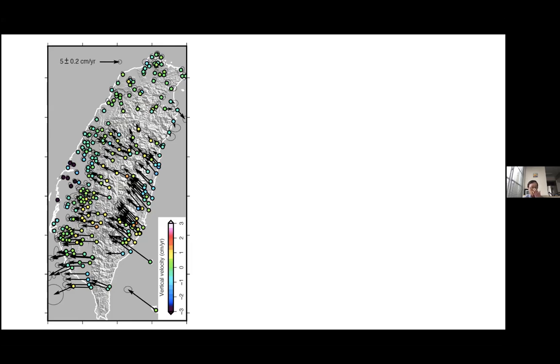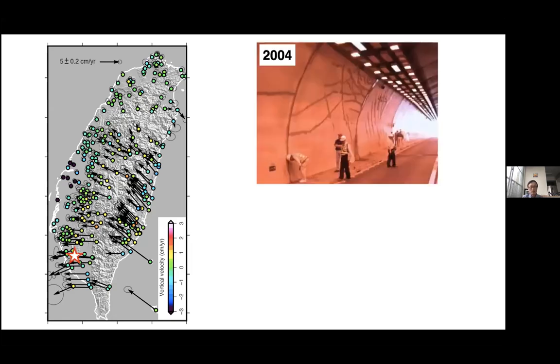But I want to show you that even with this many stations, we're still not able to capture all the deformation. I want to draw your attention to this spot, which is in part of the Western foothills. In 2004, the Highway Bureau built a new tunnel that goes through this Western foothill. Soon after they dug this tunnel, they found there were a lot of cracks. They thought that might be just some kind of groundwater flow redistribution that caused the cracks.